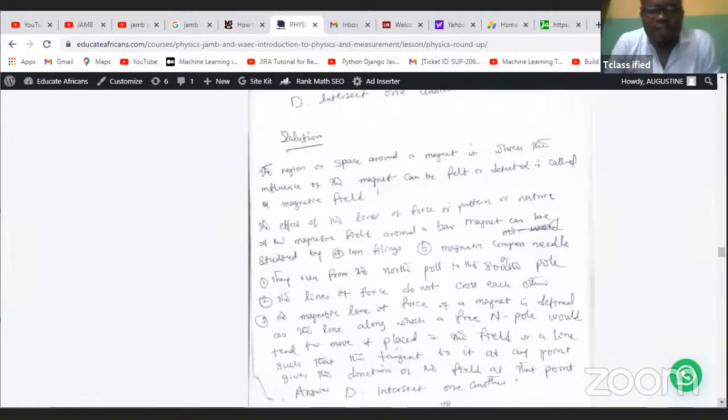Now, the lines of force, or pattern or nature of the magnetic field round the bar magnet, can be studied by using two methods. You can study them by using iron filings. You can also study them by using what we call a magnetic compass needle. So JAMB can also ask you another question under this topic of magnetic field: which are the two methods that you can use in studying the magnetic field around the bar magnet? It could be done using iron filings or using a magnetic compass needle.